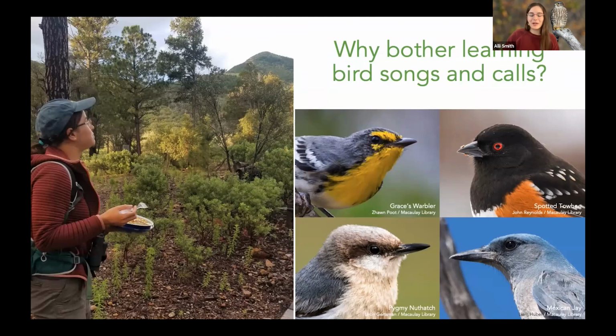I am not using my binoculars. I have binoculars, I'm not using them. But just by listening, I could hear all kinds of birds around me, like nuthatches and Mexican jays and towhees and Grace's warblers. And that's a beautiful thing, just to know what's around me without being able to see it.